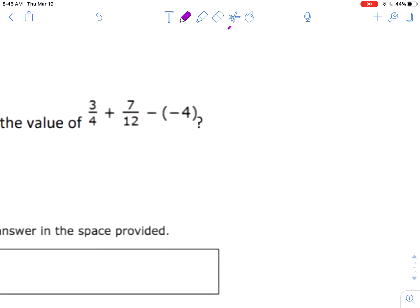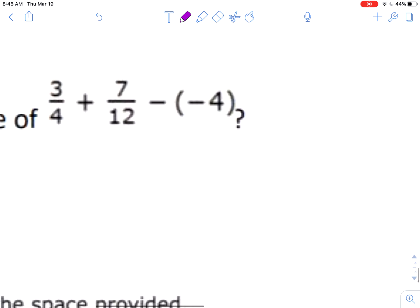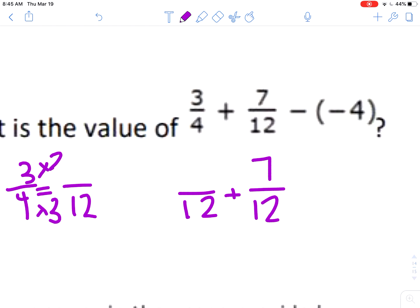Okay, what's the value of 3/4 plus 7/12 minus negative 4? First, we can combine these fractions by first making a common denominator. That common denominator can be 12. It's already 7/12 right here. But to make 3/4 into 12ths, we have to times 3. Times 3. So 3/4 is 9/12.